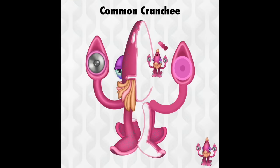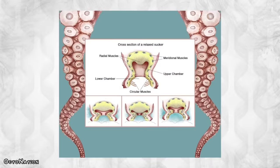We don't see any teeth or anything like that on these suckers, and they are built in the same cup-like shape as octopus suckers. So let's take a second to explain the internal mechanics of these things. Octopus suckers are composed of two sections: the infundibulum, which is the outer bowl-like rim of the sucker, and the acetabulum, which is the deeper, hollow cavity in the muscle above the sucker.